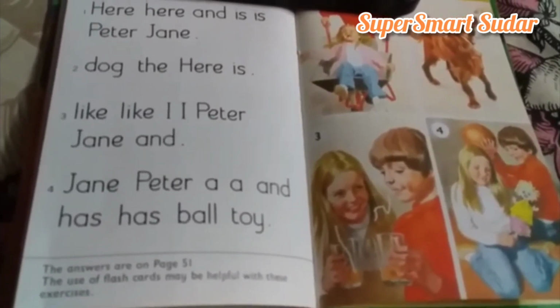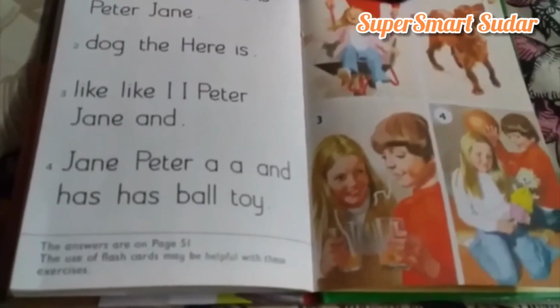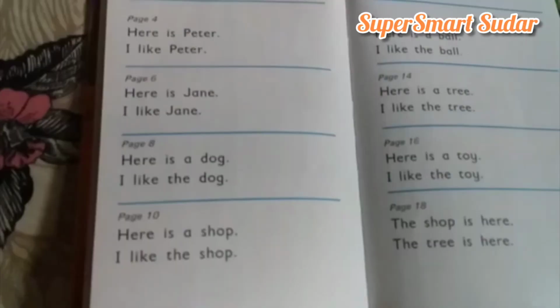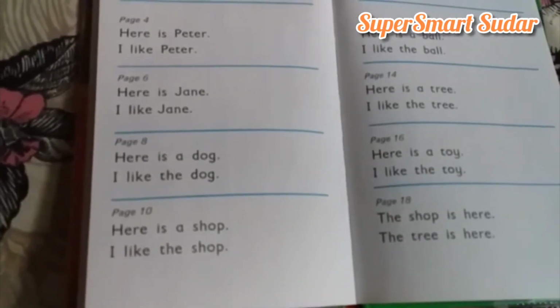So like this, you have to identify the correct sentence. So answers will be given in the back pages. So you can refer to them if you have any doubts. So these are all the answers for the previous questions.